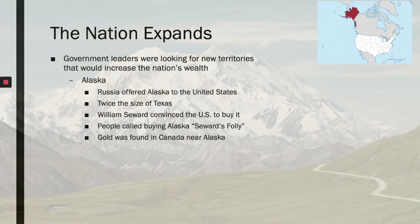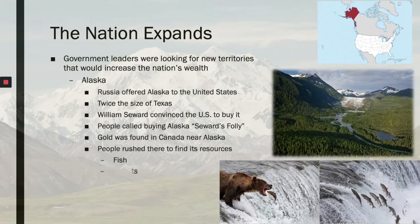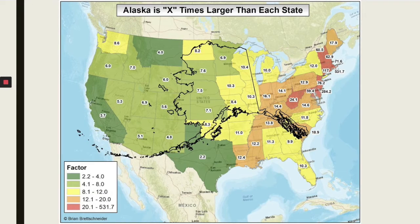However, just like gold was found in California, later on, after we purchased Alaska, gold was found in Alaska as well. So we have the second gold rush, just like the one in California, this time in Alaska, where people are rushing there to find these resources. Also, Alaska has lots of fish, lots of forests, so we could harvest the lumber there and use it in the rest of the states. And lots of different minerals like oil and gold.